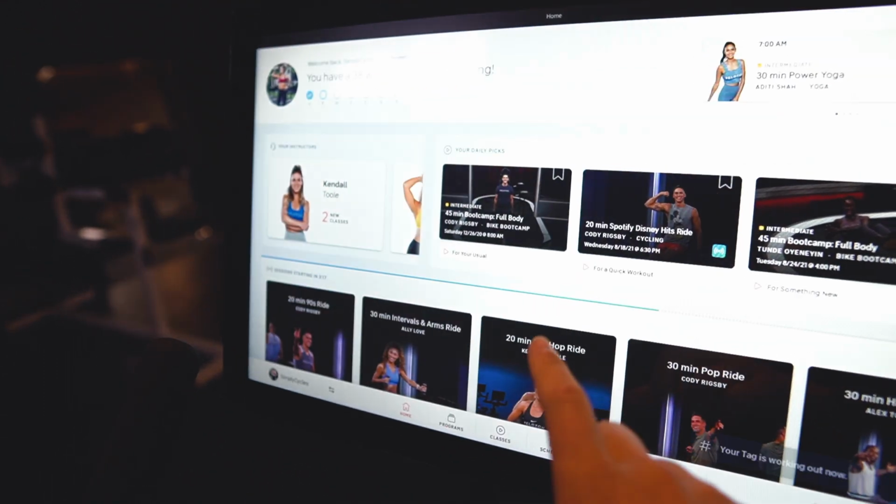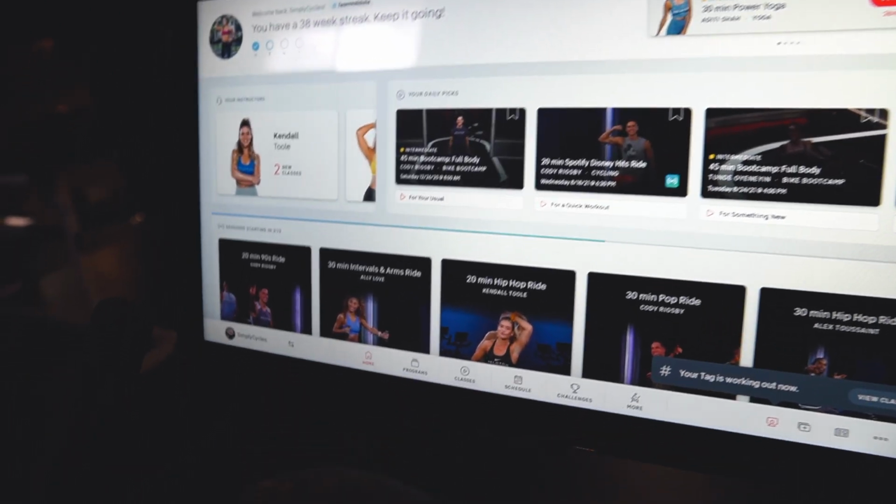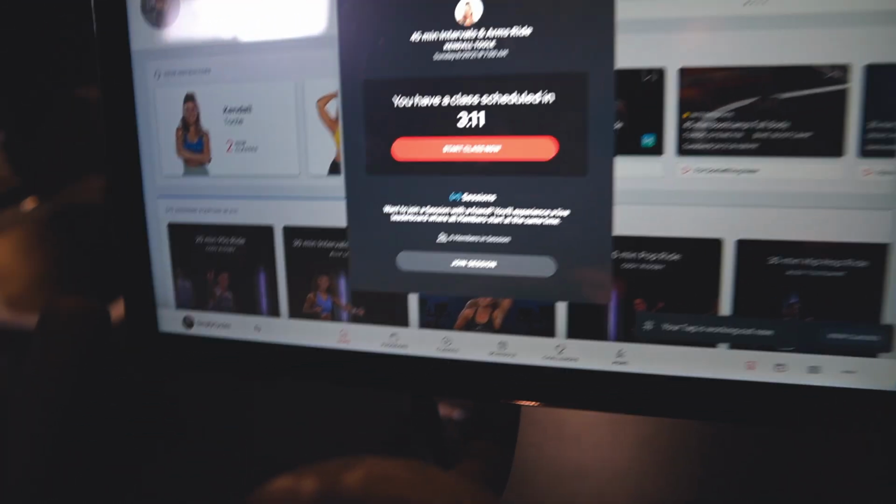Oh, but guess what? Austin bought me the Peloton treadmill for our anniversary and I am freaking so excited. It will be here at the end of the month. So I will be doing a video review on that.